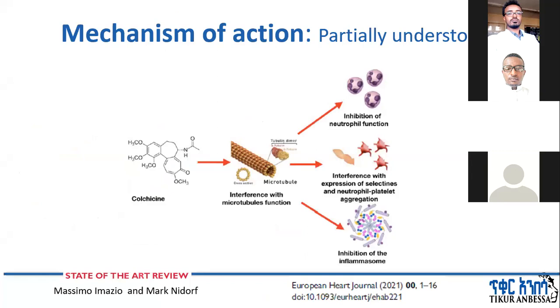And the mechanism of action is so far partially understood. A lot of work was conducted by Massimo Imazio from Italy and Mark Nidorf from Australia. They did an extensive review regarding colchicine and its applicability in cardiology, and they tried to see the mechanism of action. It's partially understood, but many important mechanisms are understood. This colchicine interferes with microtubule function that results in inhibition of neutrophil function, interference with expression of selectins and neutrophil-platelet aggregation, and inhibition of the inflammasome.